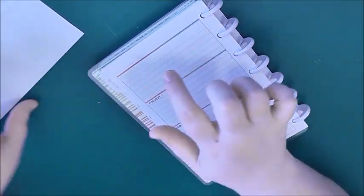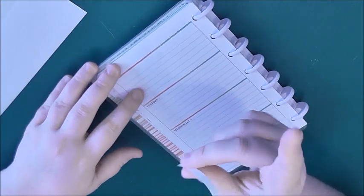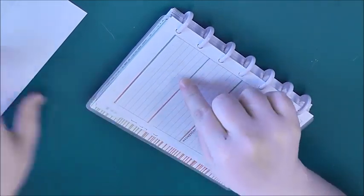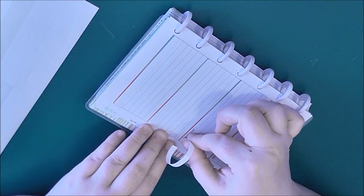It's all personal preference. I don't sell these in my shop. I just have them to use them like this because this is pretty much the only use I have for them. But it just gives me a way to blank everything out so I can start with a clean slate whenever I come to jot down notes.